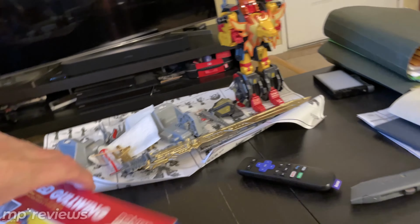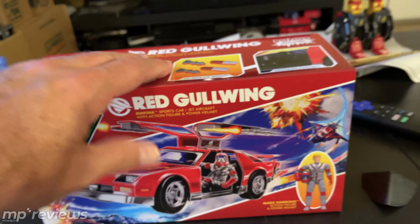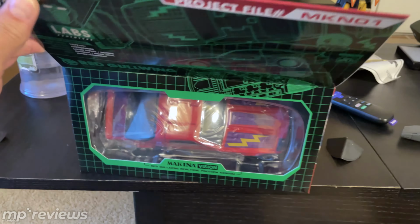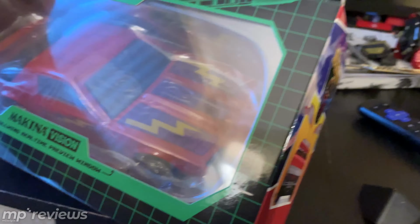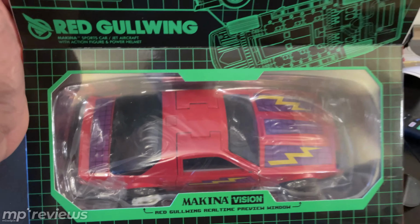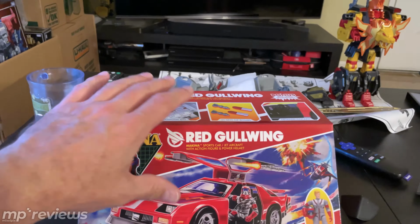Okay. Now, another bonus is the fact that we have this flip window. Let's see if I can do this and get it at the same time that I'm shooting it. Oh. Okay, so it's a magnet. Oh, yeah. Look at that. Now, I thought Matt Tracker was supposed to be visible in the package through the window, but apparently not. But there is the Red Gullwing with its flip open window.